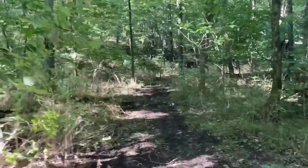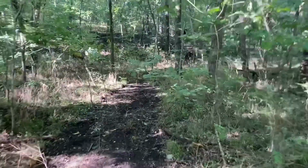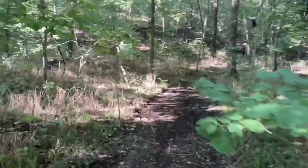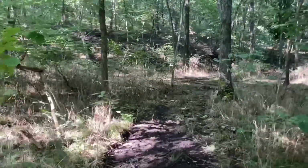Isn't that a beautiful trail? Isn't that going to be an amazing trail? Now this, I don't believe, is part of the interactive walking trail. This is a private trail. This is on the residential side. And then you come all the way back in here.